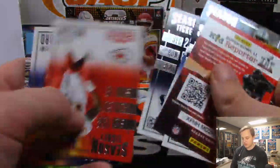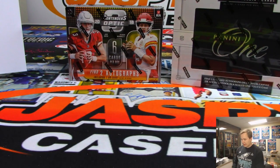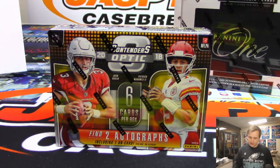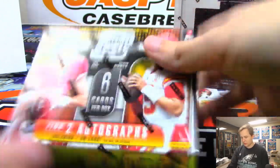And the final hit is a Kendall Fuller rookie ticket autograph for the Washington Redskins. Patrick Kay. I think he's a Chief now. Was in the Alex Smith trade, but this one still goes to Washington. And we have some base. So that was 2016 Contenders.